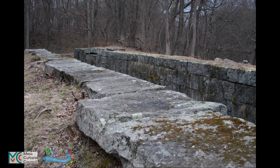Here's a view across the top of the lock. It's really pretty narrow. If you took a running jump, you could probably jump from one side to the other. Not, of course, that I recommend it, because if you fell, you might get hurt. But these were made from solid stone, and these were located all along the length of the Blackstone Canal. And it's pretty amazing the amount of engineering they had to do to carve out all of the land and to put all of these blocks in place and make all of these locks.